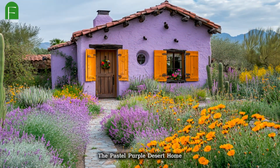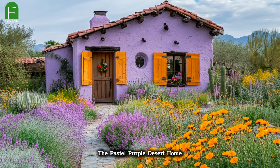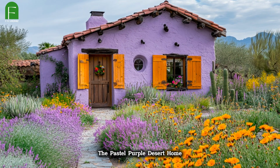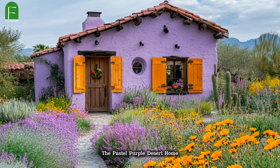Pastel purple stucco house with wooden shutters and a rustic wooden door. The front yard is alive with flowering desert sage, tall agave plants, and clusters of wildflowers in shades of orange, pink, and yellow.